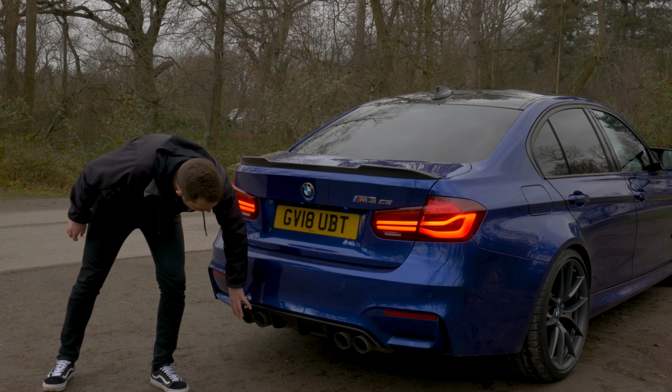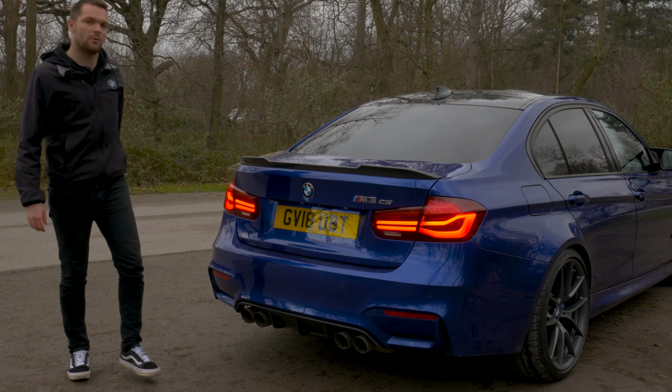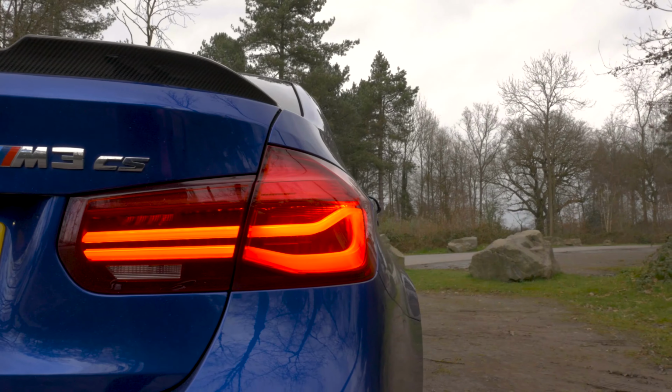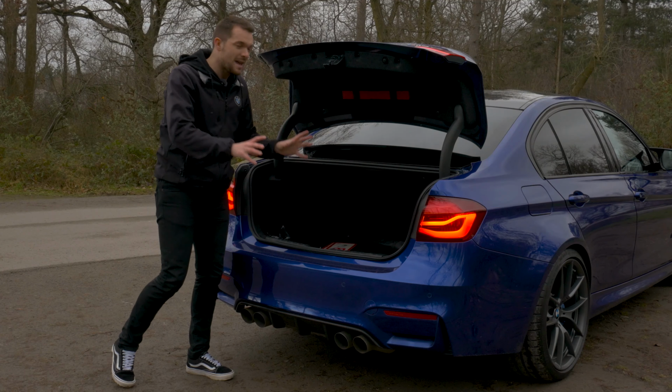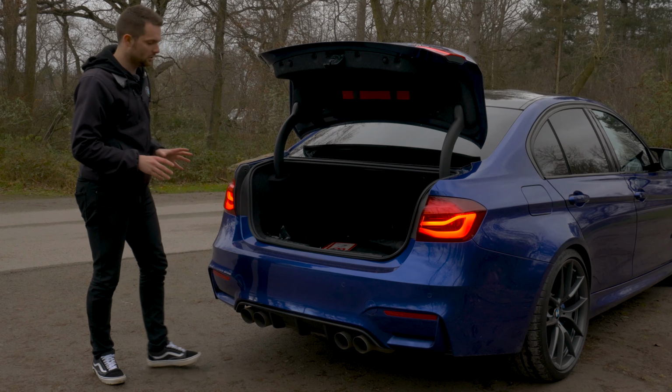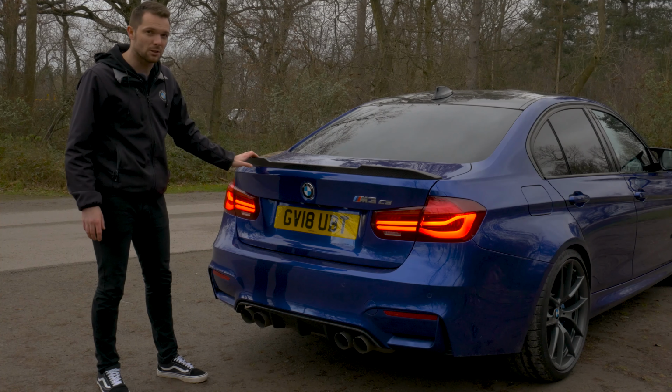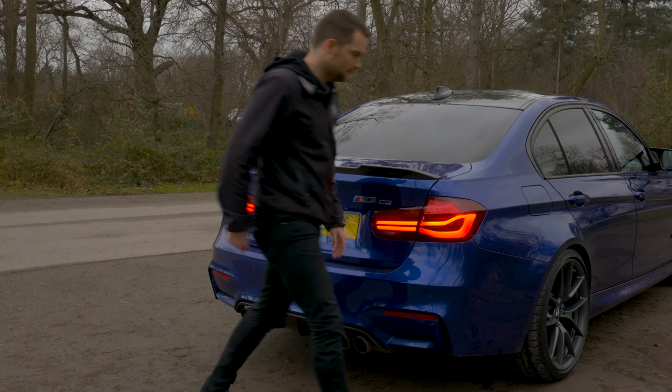And those exhausts are wrapped in a gorgeous carbon fibre rear diffuser. You've got LED lights as standard on the rear, and then when you open up the boot, it reveals a massive, massive amount of space. As I already mentioned, this car is exceptionally practical. Let's go and have a look inside.